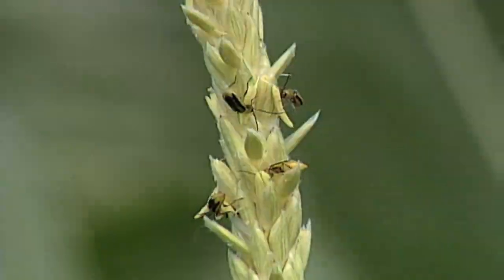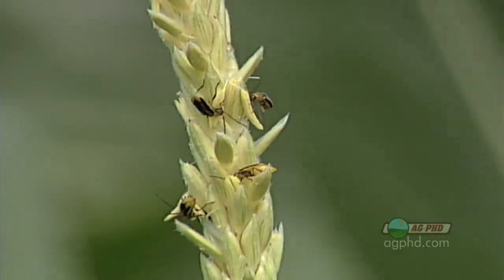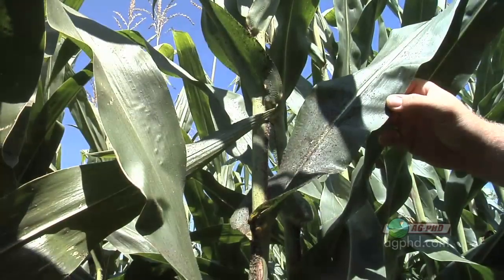Standing out in a cornfield right now, and in this particular corn, it's probably a little early to be looking for some of the real late season bugs that we might see, but we wanted to talk about what you should be scouting for in mid-July on your farm, or maybe even into early August.